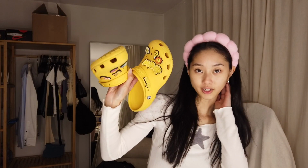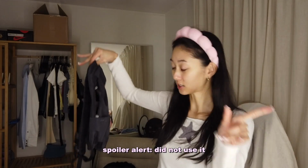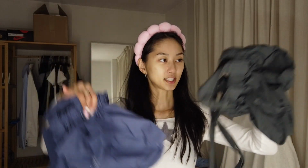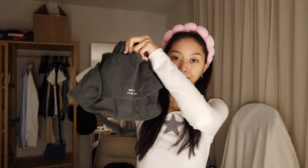I'm bringing these Crocs, my Drew Crocs. I also have my mini backpack, which I'm super excited to bring. I always love to bring my mini backpack, and sometimes I do actually use it. So, and maybe if you see my other vlogs, you will recognize these bags as well, which are from Beyond the Finds, and I have them in two sizes. And these can basically be folded all the way up to practically nothing, so it's super easy to bring. But once you open it, it fits so much stuff.